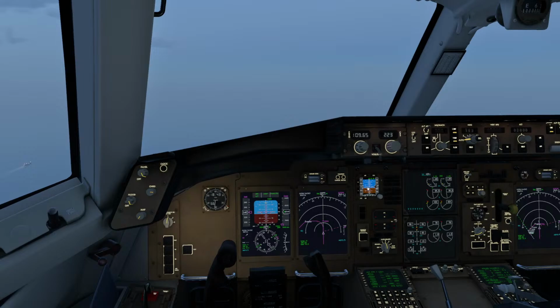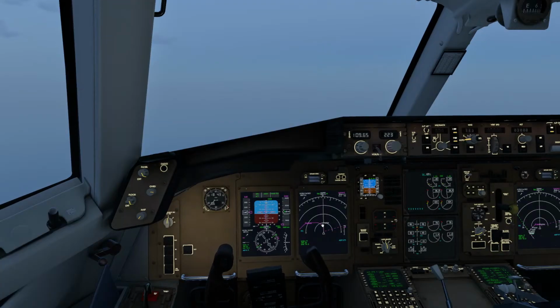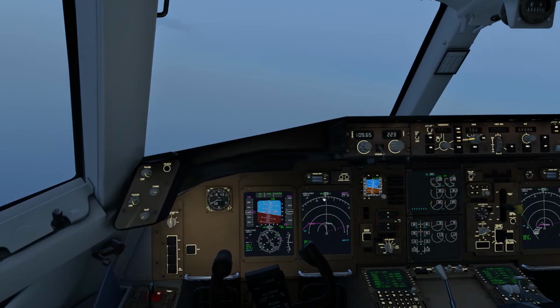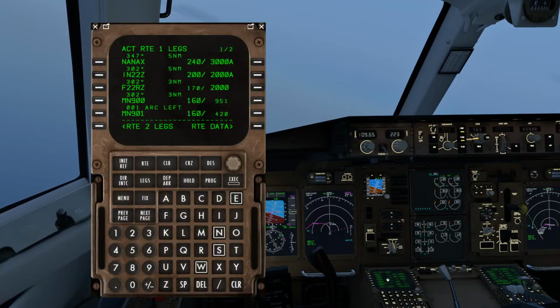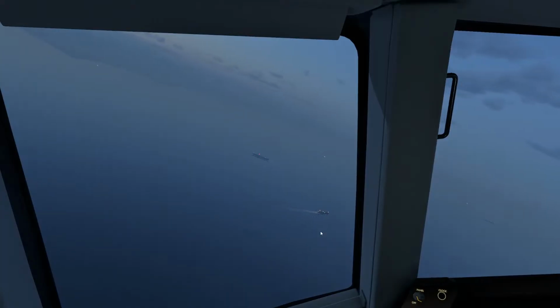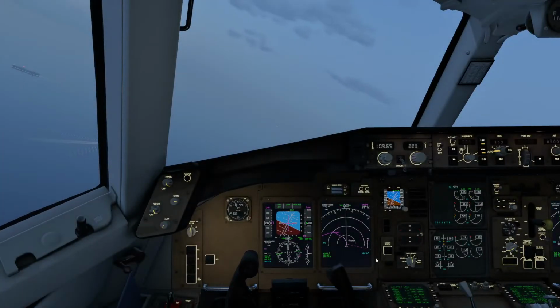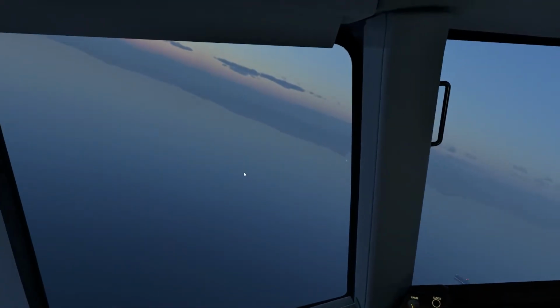All right. We are coming up to our turn. And the speed is 240 knots. Look at this. Look at this beautiful turn here. Wow. Looks really, really nice. Right, so far so good. There's a tanker there, sailing away.